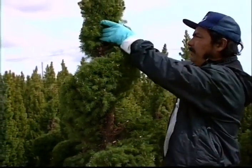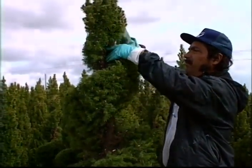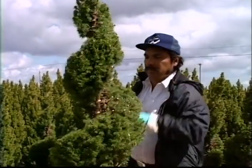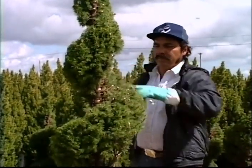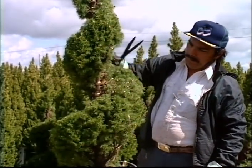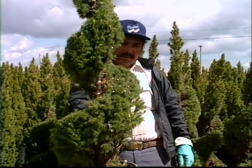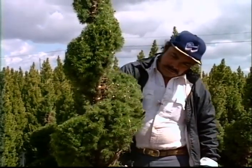Now, this is in a container. Could we plant it in the open ground, or should it remain in the container? It's best in the open ground, although this is a very hardy variety. It'll grow just fine in any container. I see. Now, I bring this into the garden. How much pruning am I going to have to do on this, and when should I do it?